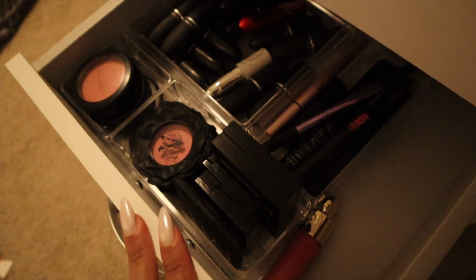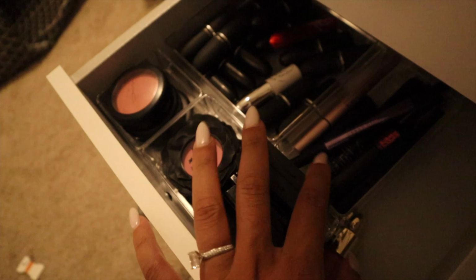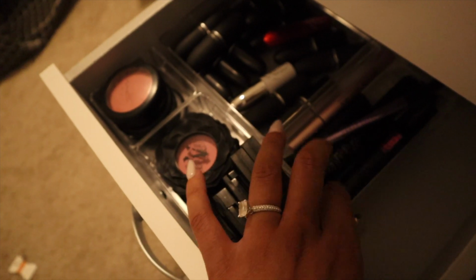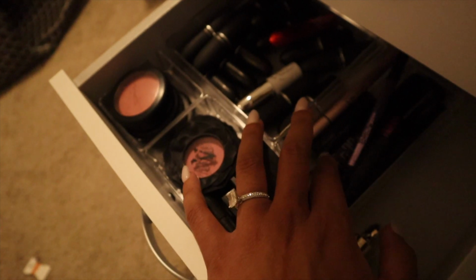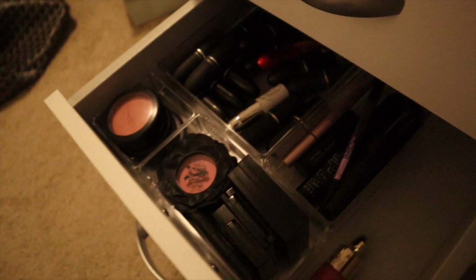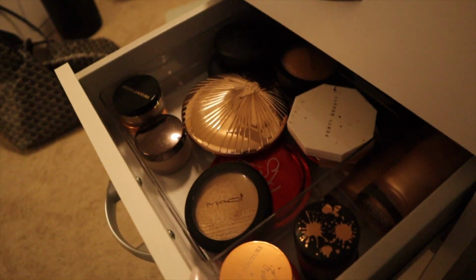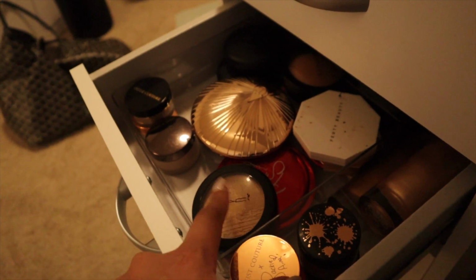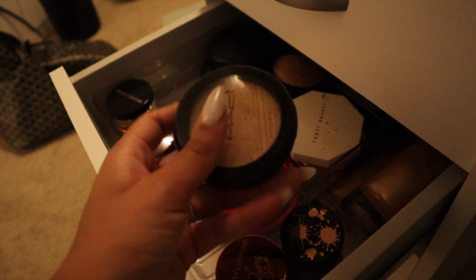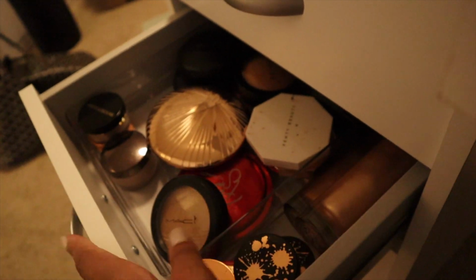So this drawer has lipsticks, blush, and like mascara, and I think that's it, mascara, eyeliner, and stuff like that. And then this one I have my powders and highlighters, so bronzers, powders, highlighters, loose and solid, I guess. These, and then I have my loose ones, and then my Fenty body oil.